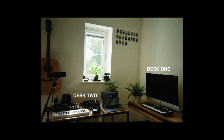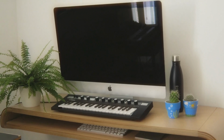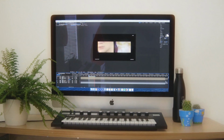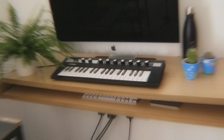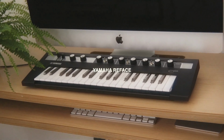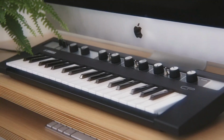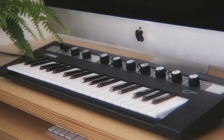Okay, so there are two desks. Desk one has an iMac, which I mostly use for video editing. I edited the Get On With Your Life music video on this, and also some of the animations for the EP visualizers. Then there's a Yamaha Reface CP keyboard, which sounds so sick. I got it in June and I've been using it on basically every track I make at the moment.